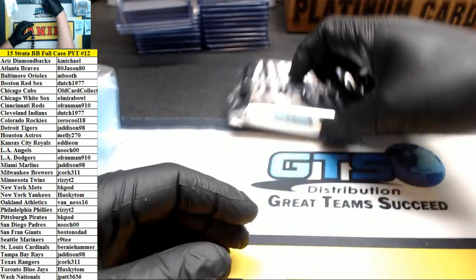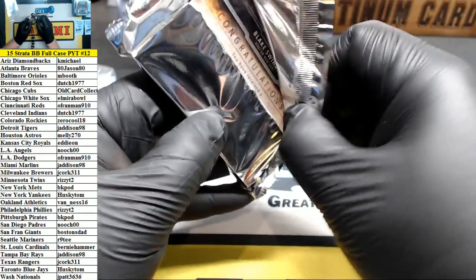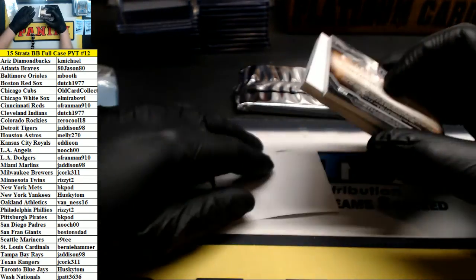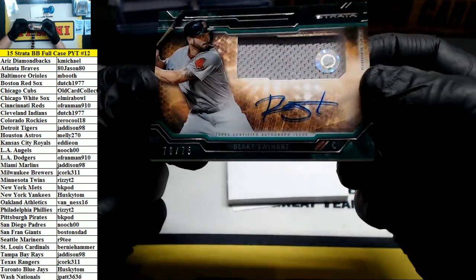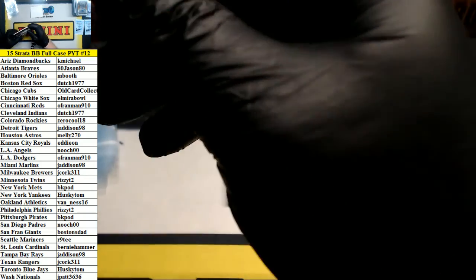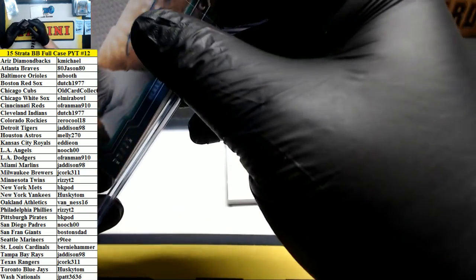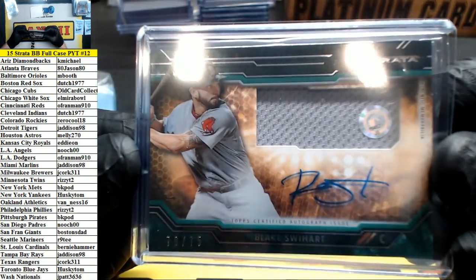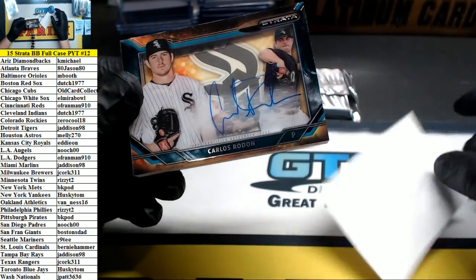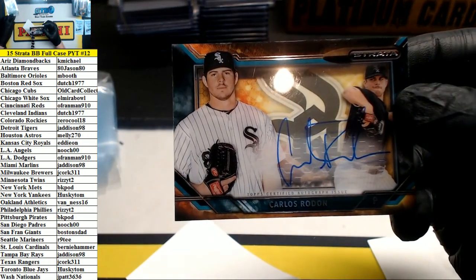Oh, we got two fatties left here. Numbered out of 75 for the Red Sox, jersey autograph, Blake Swihart. Dutch 1977. And Carlos Rodon, Shadow Box Autograph. Chicago White Sox, Elmira Bowl.